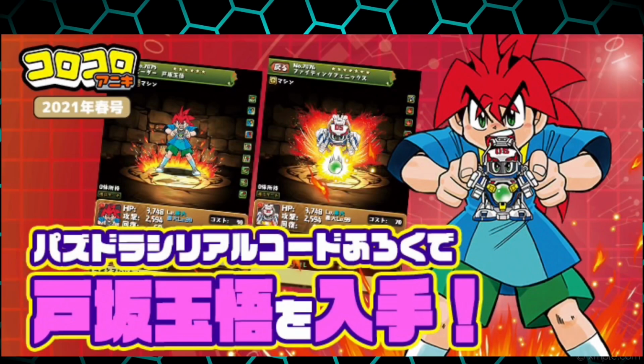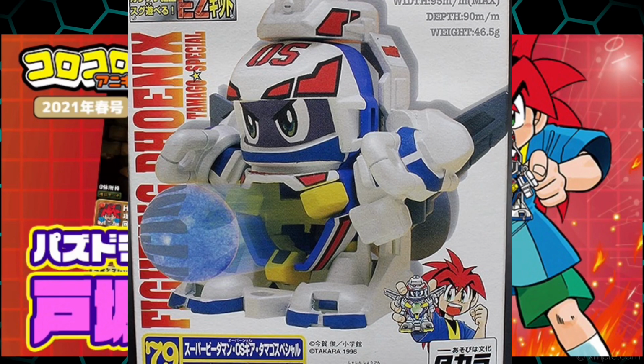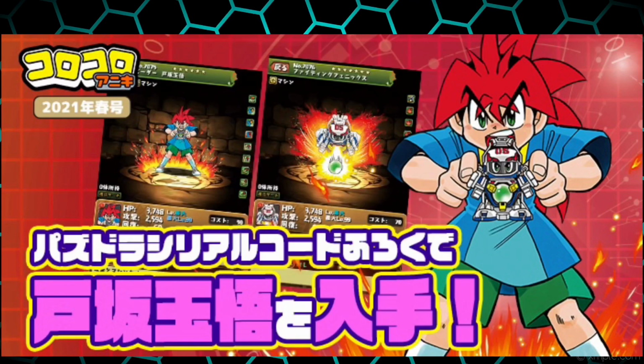So one more thing which really interested me is this right here. This is a promotion for a collaboration event going on between Takara Tomy and Puzzle and Dragons, which is actually kind of a funny name to hear because I actually used to play that game as a kid. But here you can see Tamago, and you can also see Fighting Phoenix. Yes, Fighting Phoenix as, I guess, just Puzzle and Dragons units or something. I think this is a gacha game.